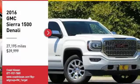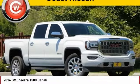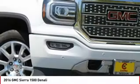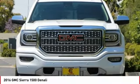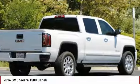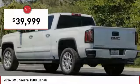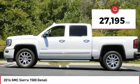You are going to love the 2016 Sierra 1500. The GMC Sierra is a full-size pickup with all the functionality you could expect. With multiple trim levels, the GMC Sierra provides a wide range of features for you to enjoy. Power and advanced technology can both be found in this fantastic truck and is priced below $40,000. This vehicle has less than 30,000 miles.